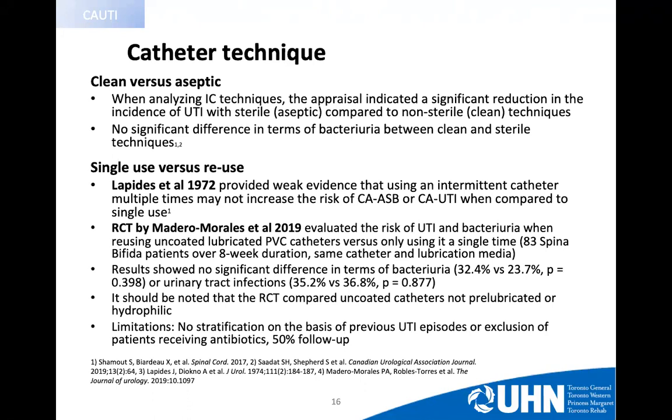Certainly aseptic is sterile, like the operating room, single use, really minimizing touching, touching only the end of the catheter. And what they found was that there's a reduction in the incidence of urinary tract infections, so that's symptomatic infections, but there's actually no difference in terms of bacteriuria. So that's two really nuanced but important things to differentiate. Bacteriuria is just the presence of bacteria in the urine.